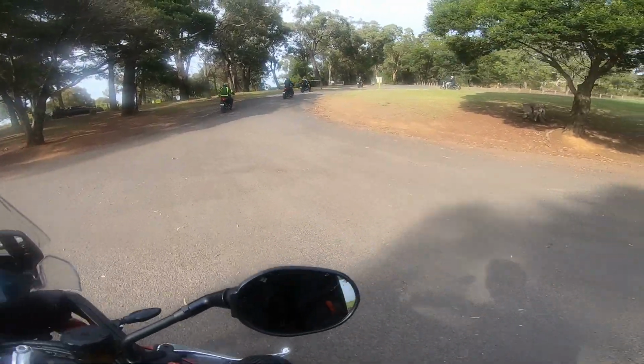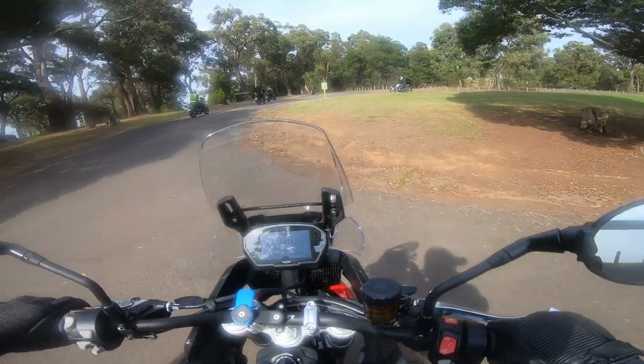Morning everyone. It's a bit early, but cop this view. Hate getting up early, but today I'm riding the new Tiger 850 Sport. So it's not so hard to get out of bed when you're riding a new motorcycle. So I'll catch up with you on the bike. Alright, first ride on the new Tiger 850 Sport.